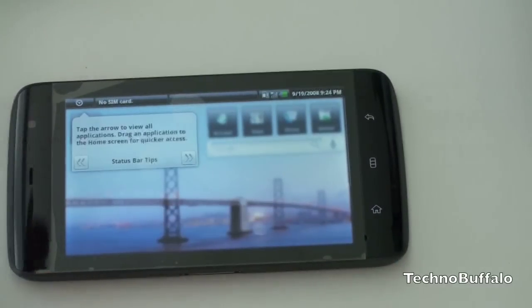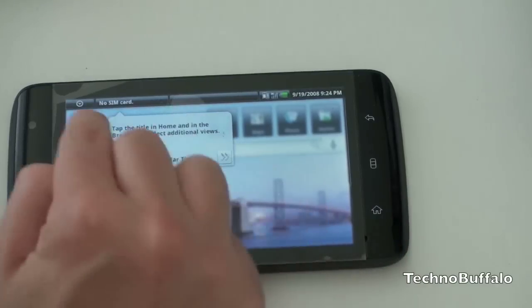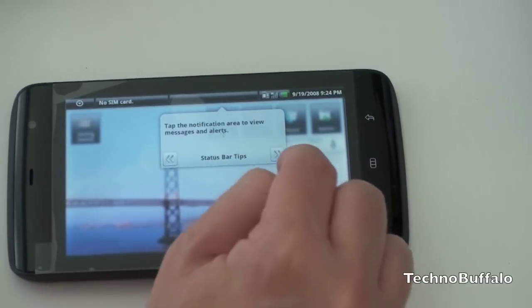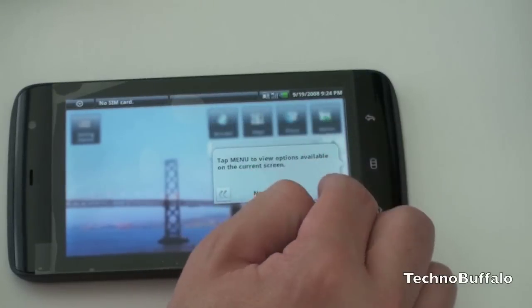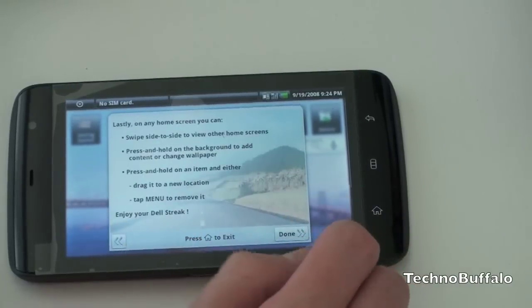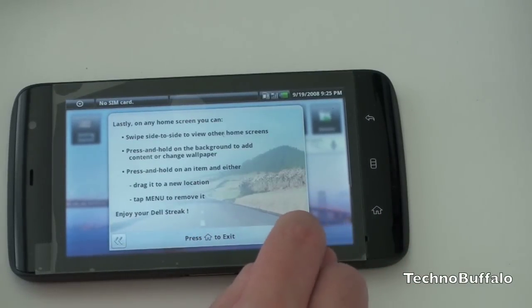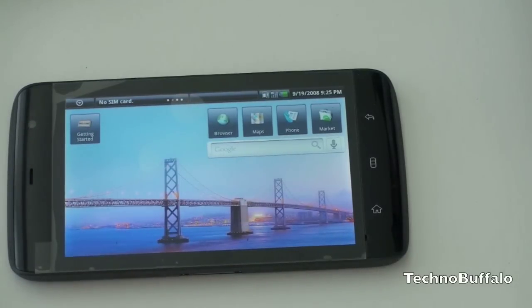And stay tuned to the YouTube channel and TechnoBuffalo. We'll be doing a full walkthrough, software and hardware, of the Dell Streak, as well as our full impressions of the device. So you've got a very new look for Android, yet very familiar. The whole menu bar here is broken up into different devices, status bar tips, and how things work. Familiar with Android, but a bit different. Navigation tips and such. Let's go through this, and we will hit done. And again, this is still a full phone, which is kind of interesting as well.